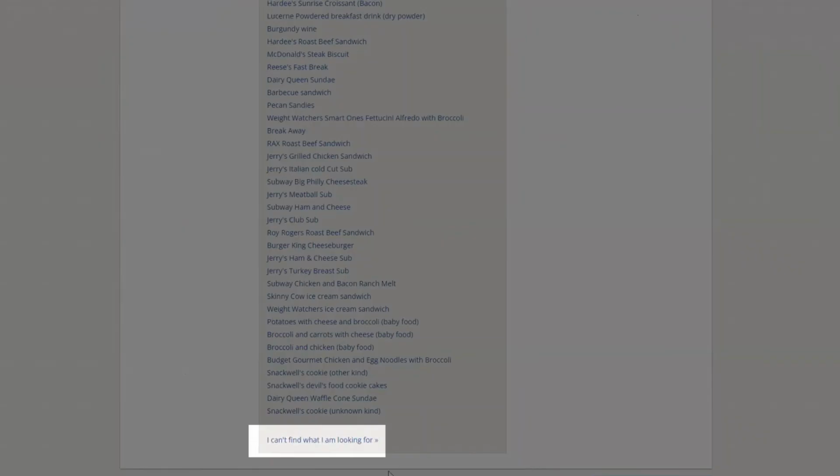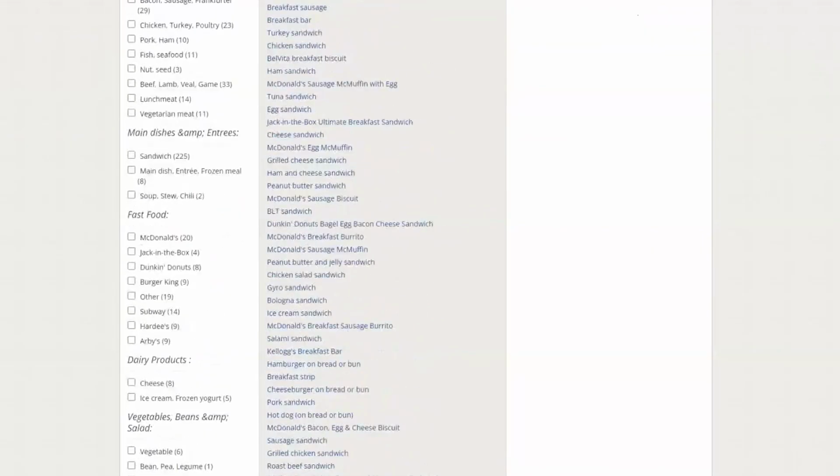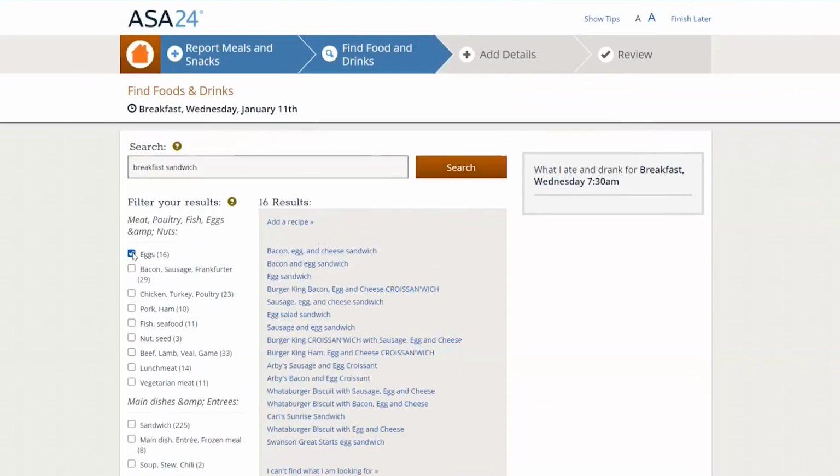The Add a Recipe link at the top of the search results list is highlighted. Then the speaker scrolls all the way to the bottom of the list of 328 foods to the "I can't find what I'm looking for" option. I am choosing to filter the results. I had eggs on my sandwich, so this narrows down my search to a much more manageable 16 results.